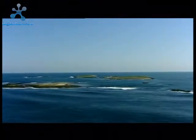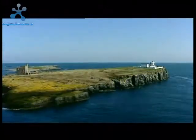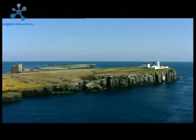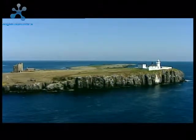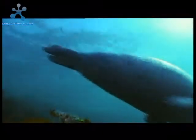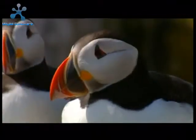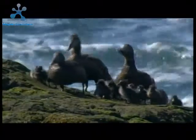A little way up Castle Coast are the 28 Farne Islands, although at high tide, almost half of them are underwater. They're famed for their seabird population, and are also home to around 4,000 grey seals, one of Britain's biggest predators. There are terns here too, along with puffins and families of eider ducks.